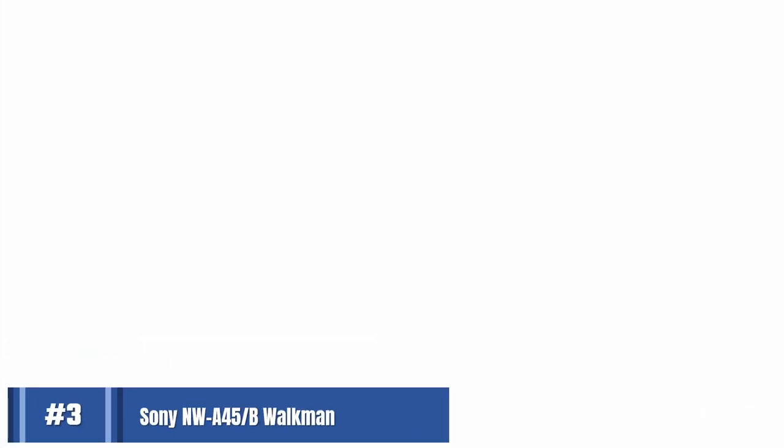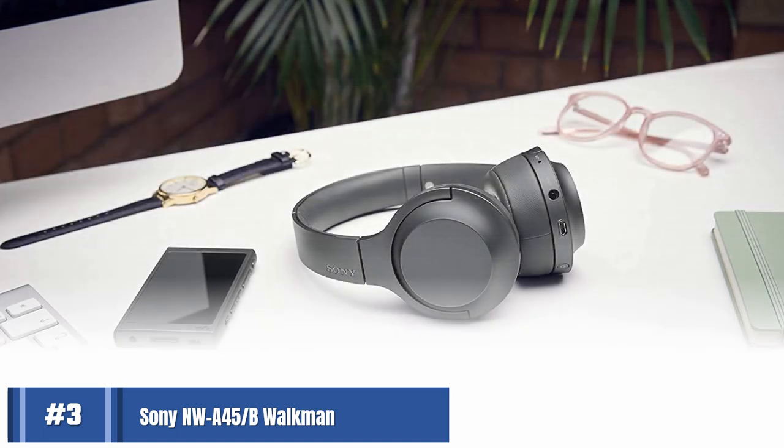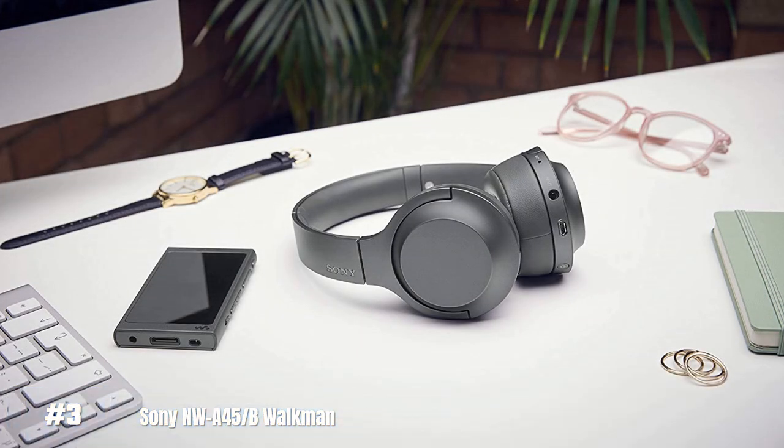The player preserves its storage space by compressing music files without compromising the quality. You can pair the device with an unlimited number of other gadgets via Bluetooth, and it comes with a 12-month warranty.